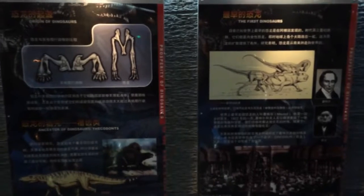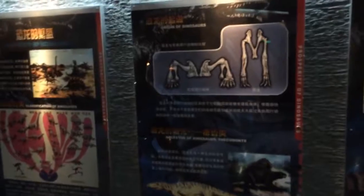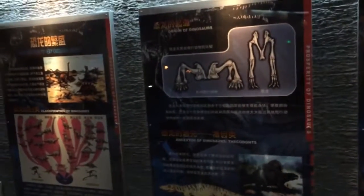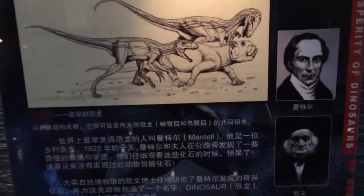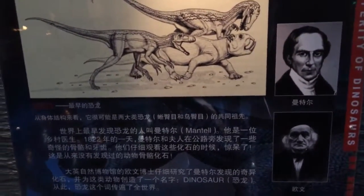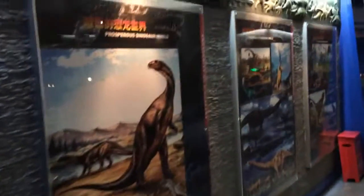Dinosaurs, bird-hipped and lizard-hipped. That's a good diagram. Never seen one that shows the wishbone versus the bird. Usually they show the articulation of the hip more. So this is Cope maybe and what's his name? Two rivals in the Bone Wars.